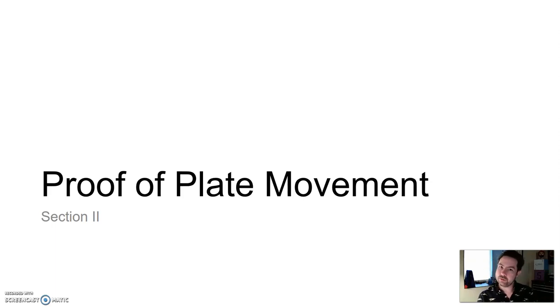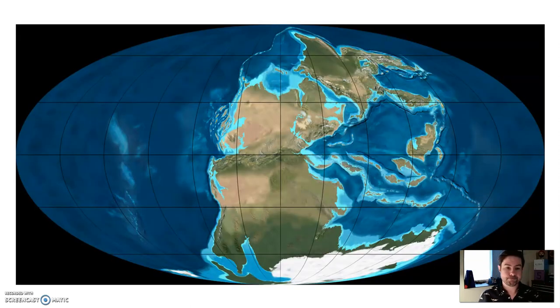Welcome back. So previously we talked about the layers of the Earth. We talked about the driving mechanism of mantle convection, moving the large plates that make up the crust on the surface of the Earth around. So how do we know this? Well, how did we start to investigate this in the first place? How did we come to the understanding that, wait a minute, these things are moving? Well, let's talk about some of that proof that we originally looked at before we understood that Earth's surface changes.